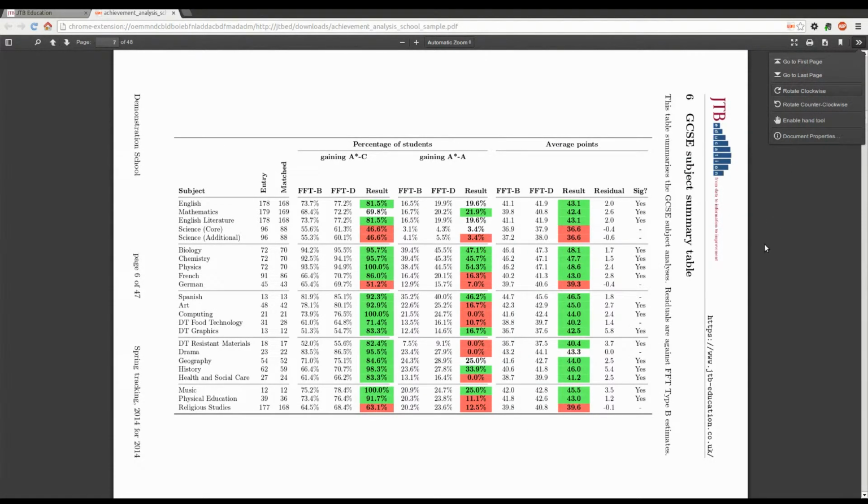On this page we have a summary of all the GCSE subjects for senior leaders to look at, and straight away you can gain an impression of how things are going. Here, for example, the school seems to be doing pretty well across most subjects for A Star to C and for average points, but there seems to be more issues at A Star to A.